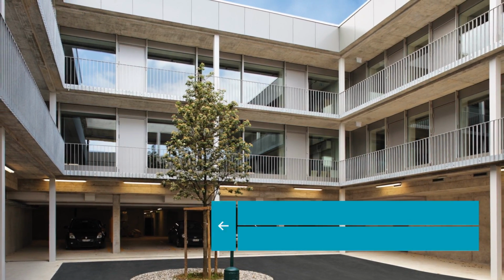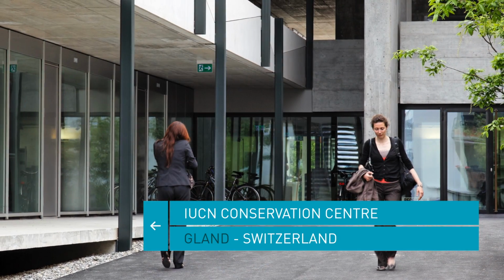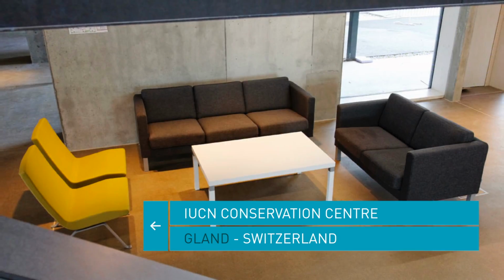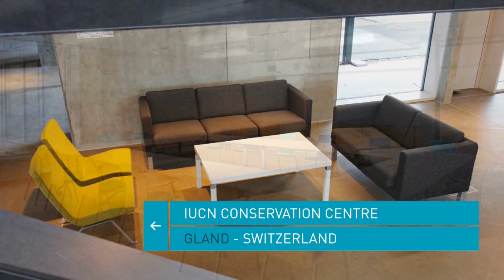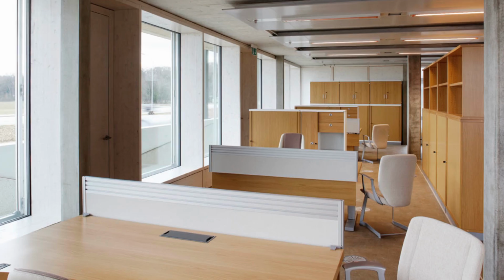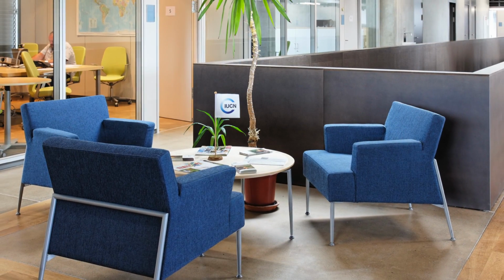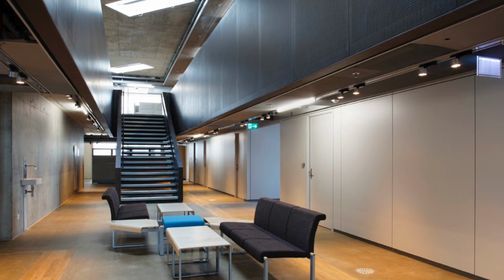We were aware that Kinnarps had a number of years ago provided furniture to the IUCN building in Switzerland, again another state-of-the-art sustainable building. In Europe it's called LEED that they were after, as opposed to BREEAM that we've gone for here. And we knew from IUCN's experiences of working with Kinnarps that had been very positive, and that the furniture was very simpatico with the sustainability aspects of their building.